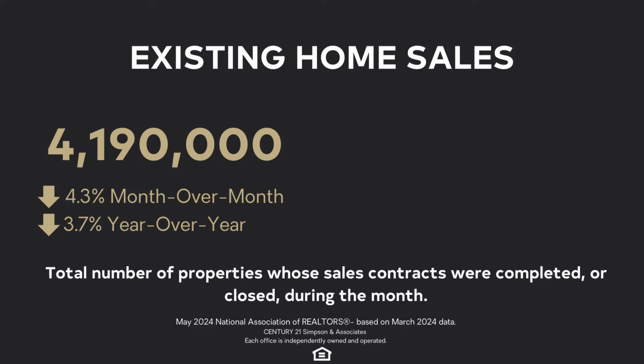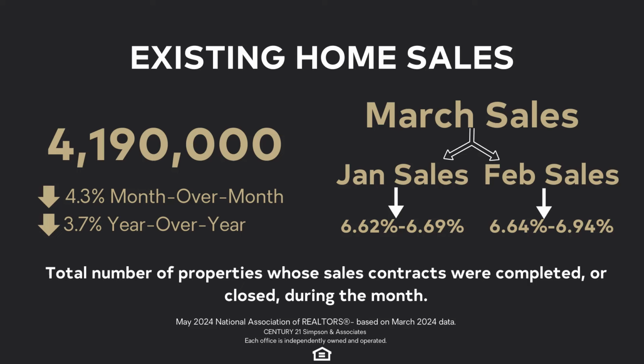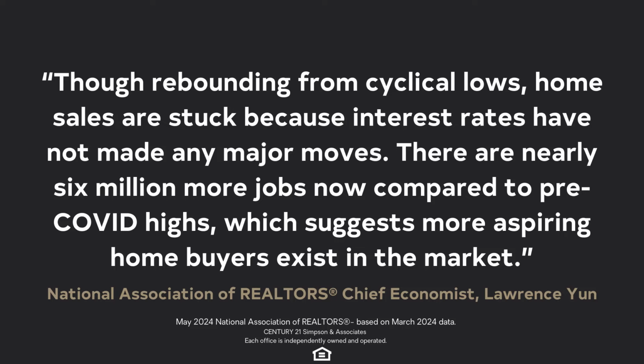Year-over-year sales fell 3.7%, down from 4.35 million in March 2023. March sales are based on closings from contracts likely signed in January and February. Mortgage rates stayed lower in January, in the mid-6% range, and then just shy of 7% in February. According to National Association of Realtors Chief Economist Lawrence Yun, though rebounding from cyclical lows, home sales are stuck because interest rates have not made any major moves.